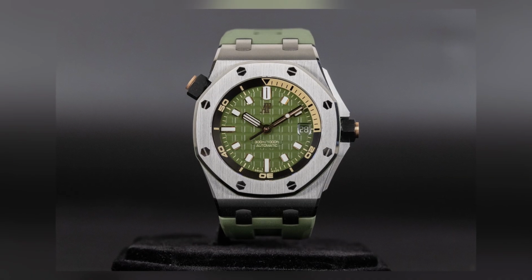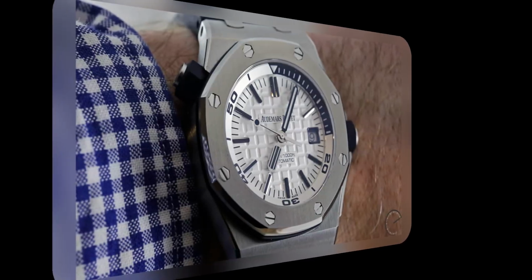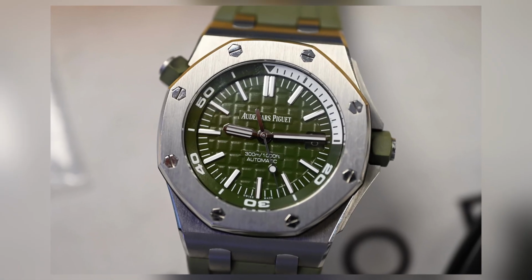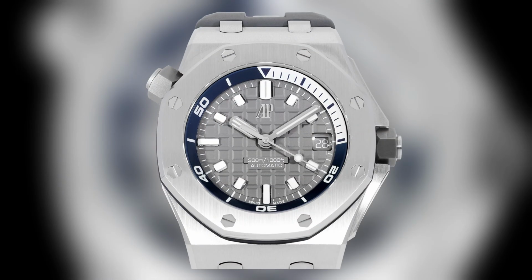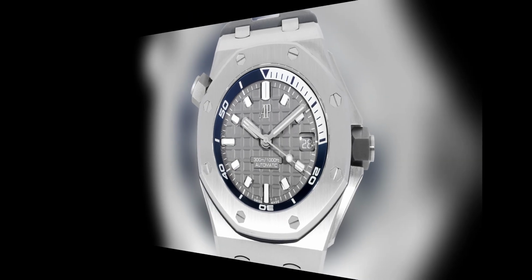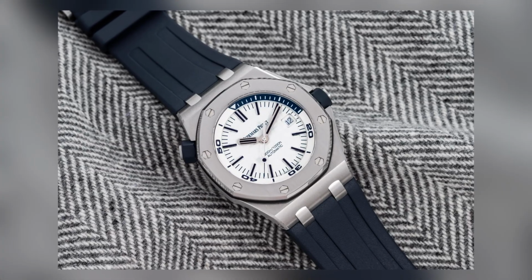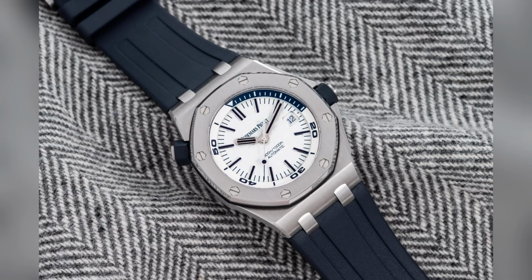The self-winding caliber 3120 thrums beneath a black dial etched with luminescent hour markers that glow like bioluminescent sentinels in the murk, the inner rotating dive bezel operated by a crown at 10 o'clock that clicks with the finality of a vault ceiling shut. Textured rubber strap clings like a second skin, while the iconic octagonal bezel, secured by 8 hexagonal screws, stands defiant against the pressure of the world above. This is Audemars Piguet's siren call to adventurers, a brutalist symphony of form and function, where every submerged second etches a story of conquest, transforming the wrist into a portal of primal power and oceanic allure.